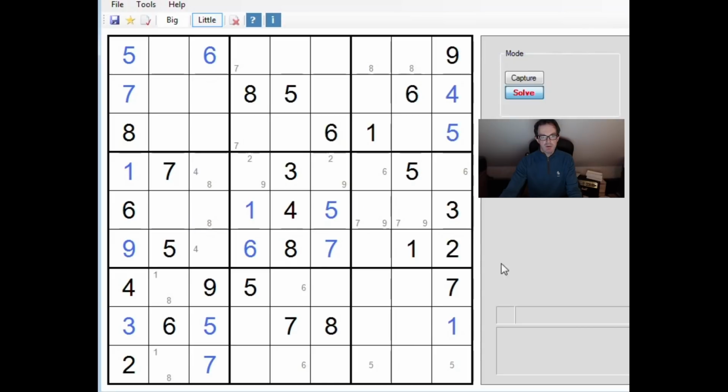The central row now needs a 2 and an 8. Well, we combine that with the logic we've already used on this square to say that an 8 can only be in one of two positions. Well, we now know the 8 must be in the central row, because otherwise that central row won't have an 8. Therefore, this must be the 2. Therefore, we can pencil mark 2s into these two squares.